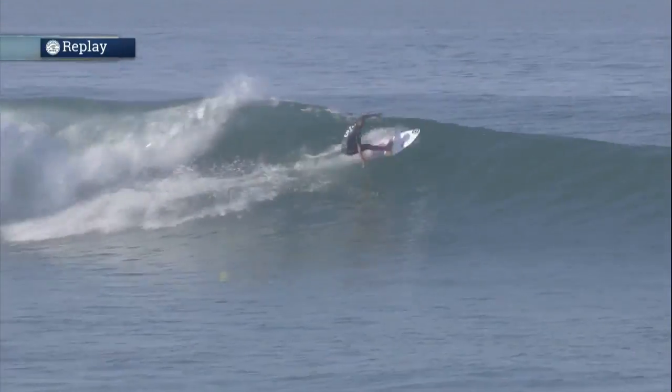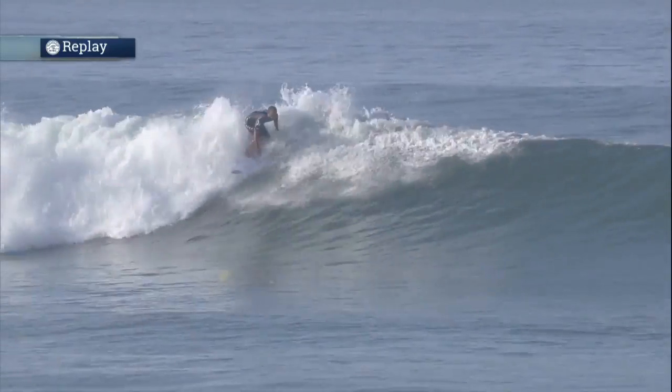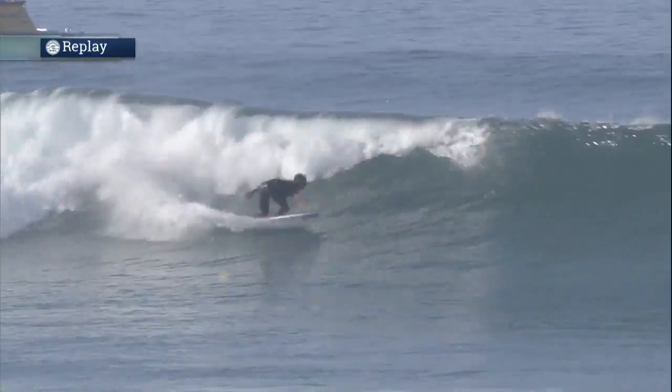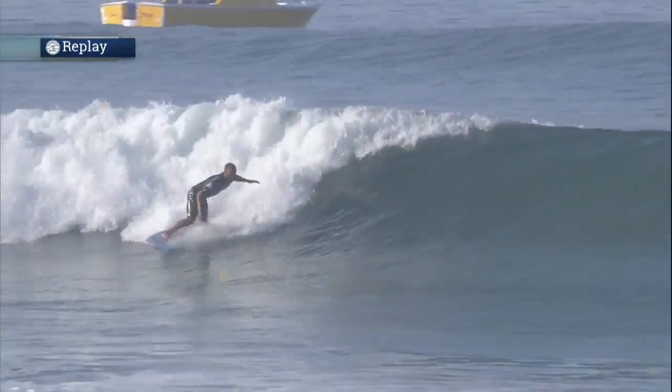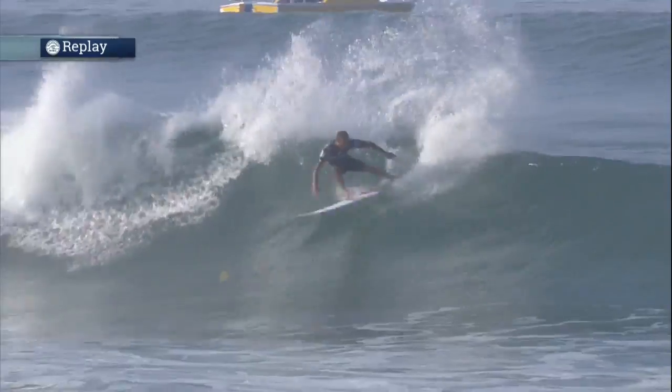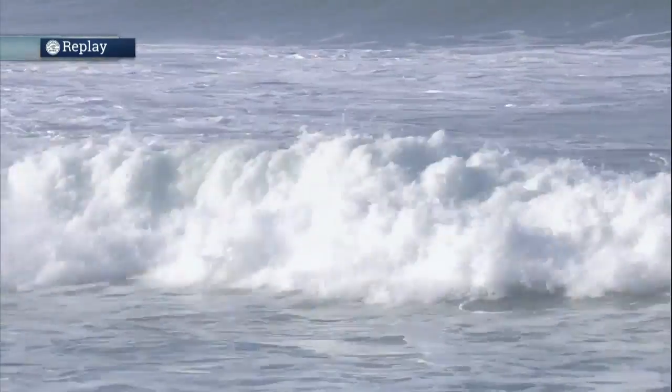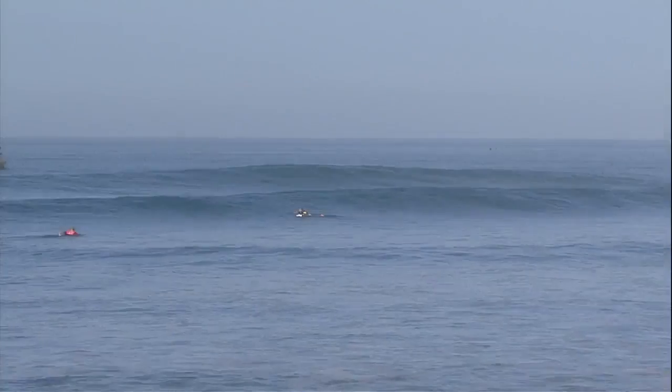The board looks amazing. And now, you know, we haven't spoken a lot about Jadson Andre. He is the other guy in this heat. We talked about Dusty Payne's power, but Jadson very nimble, quick, and loves to explode on that end section on the left. Look for a big old air rotation from him somewhere throughout this heat.